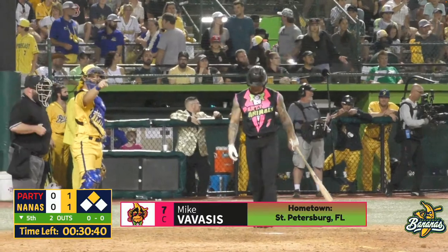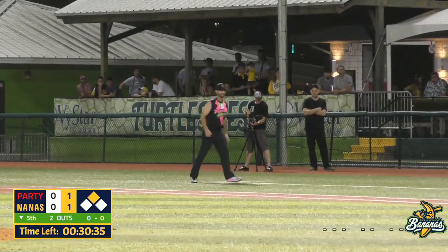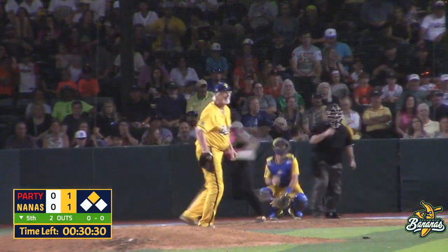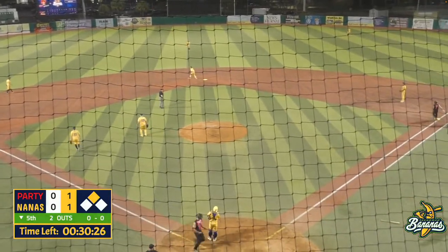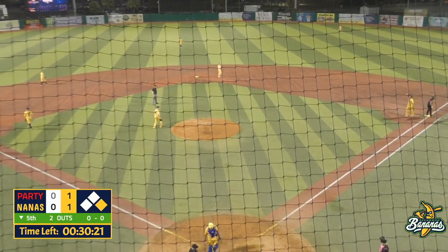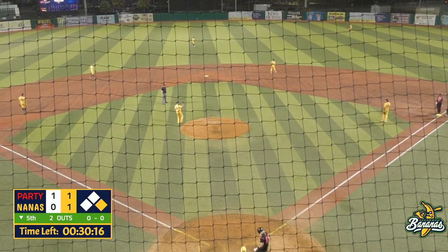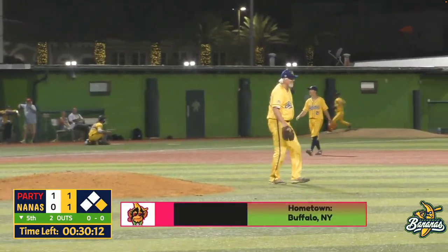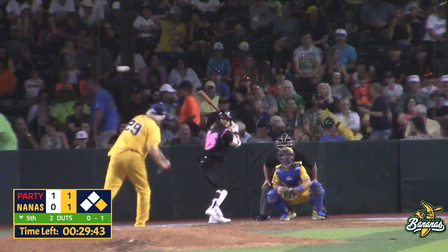By Mike Vivasis. And Mikey V waiting on it, lines that one into left field. Stealing on the pitch, Jacob Teston is gonna come in to score. Another unearned run against Bill Lee, as Teston was only on second base because of the error by Eric Jones over at third. Inning would have been over 1-2-3 when he led off the game last Saturday.